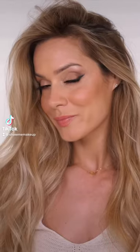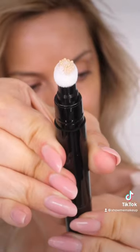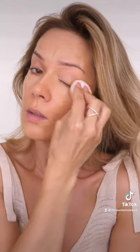Today I'm going to show you some natural glam base makeup. I'm starting off with the Code 8 Beauty Day to Night Foundation, followed by the Code 8 Beauty Concealer. This is going on the center of the face to add some brightness. Then you want to fill in your brows and then warm up the circumference of your face with a bronzer.